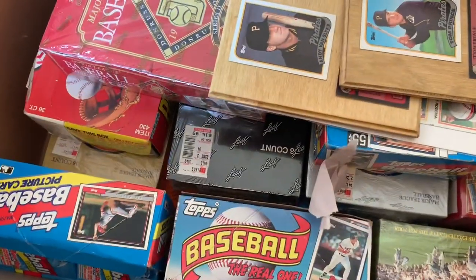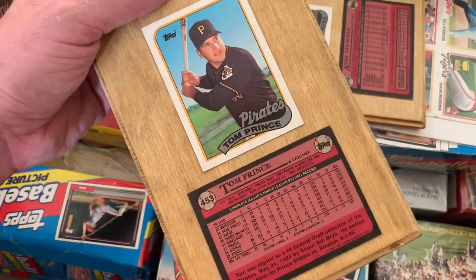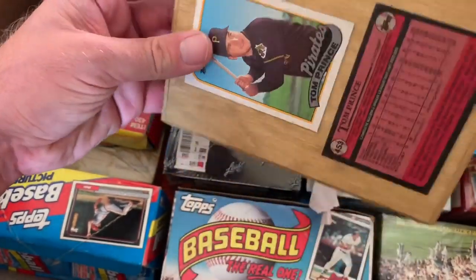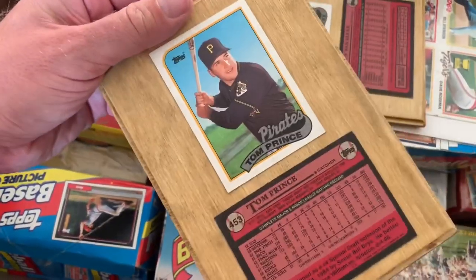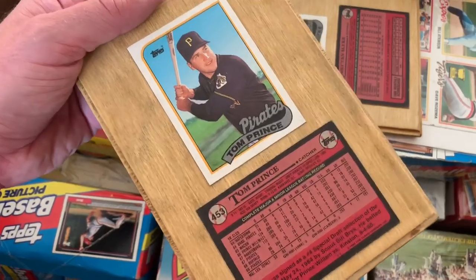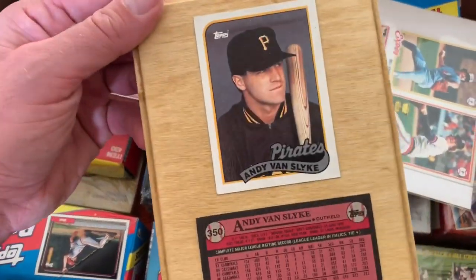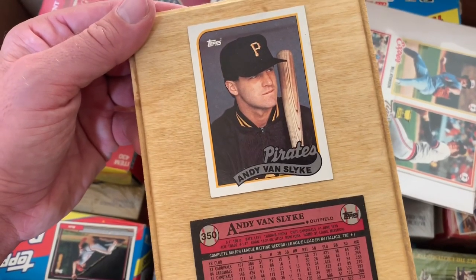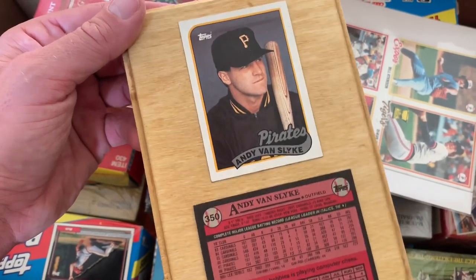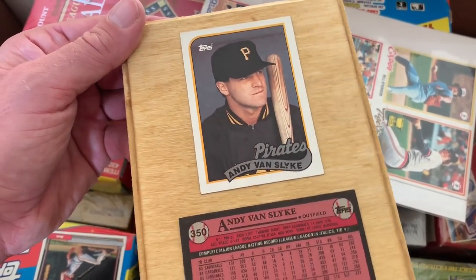And I also picked up these plaques. They're like homemade. Looks like somebody just took a piece of wood and literally glued an 89 Topps card to these. So I got a Tom Prince as a gag gift for a friend. And then, of course, this is one of my favorite cards of all time, the 89 Andy Van Slyke card. This was the card that got me addicted to collecting cards in the first place when I pulled it out of a pack. So I had to buy that.